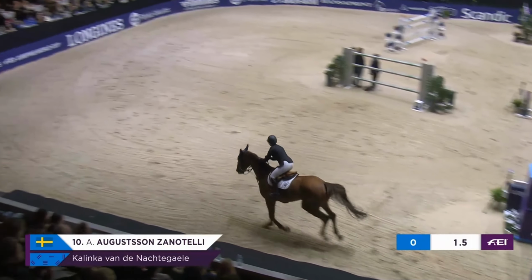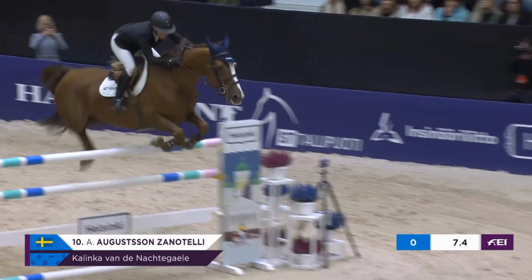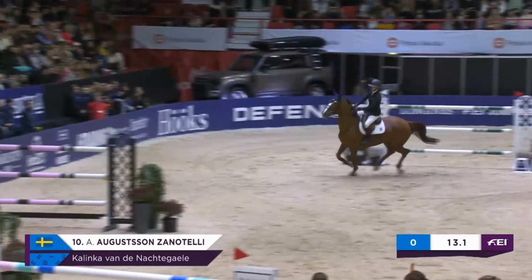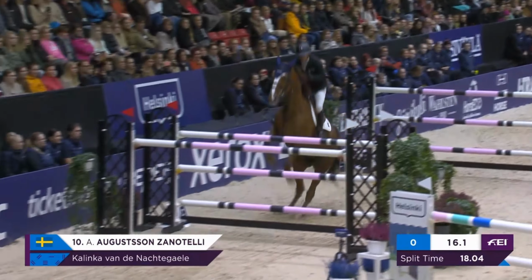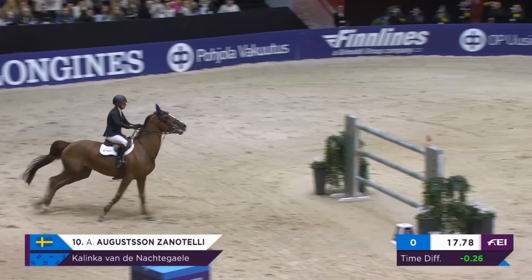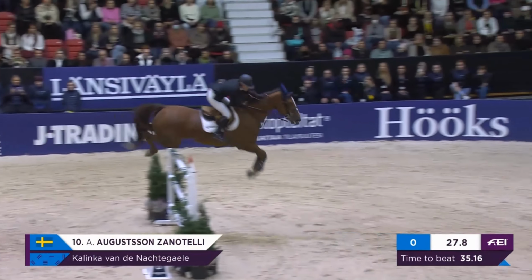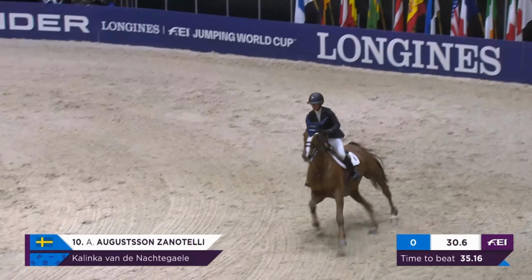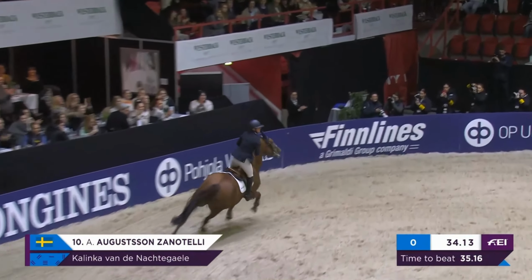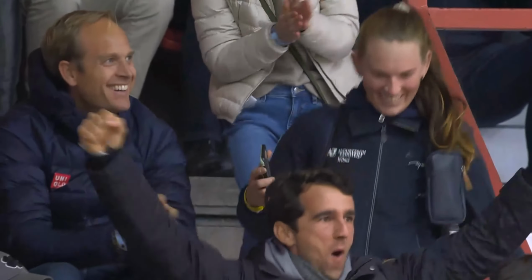This the last competitor for the World Cup in Helsinki. There's nothing in it. Quarter of a second up on the clock. Perfect over that upright. Steady, steady. Now they've got to go. This is going to be very close indeed. She flies the last, stops the clock in 34.13. We have a new leader. We have a winner.